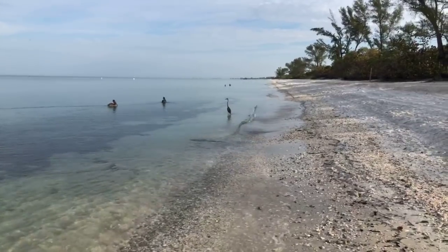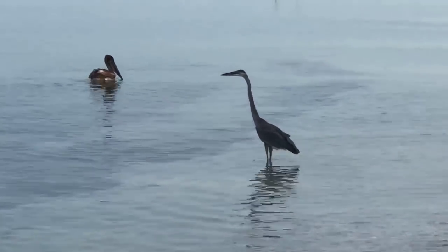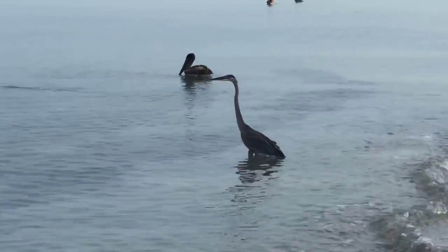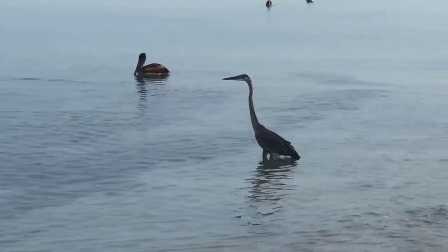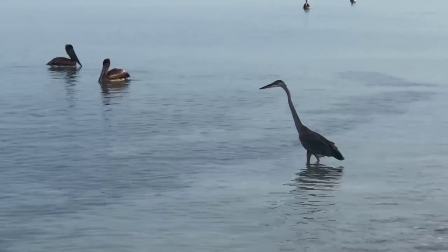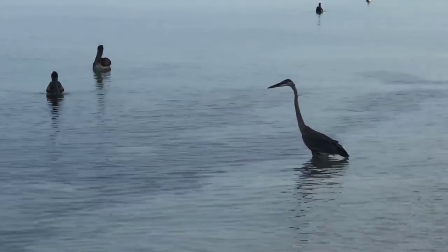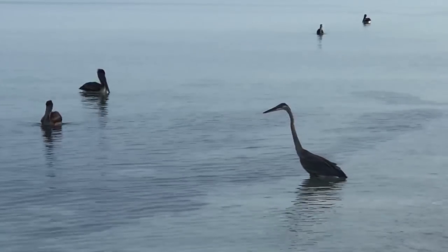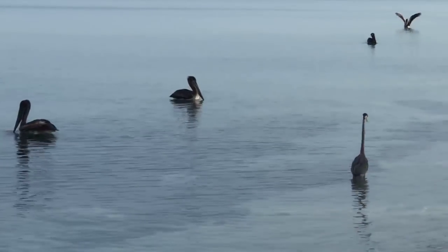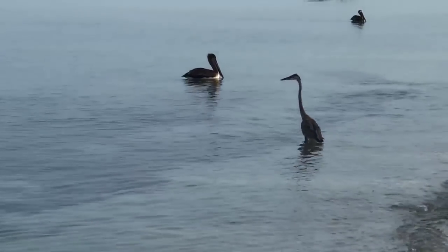I don't know if I'll be able to zoom into that guy. That's a great blue heron there. Magnificent birds. Pelican in the background. It's in the shade, kind of hard to see. More of a silhouette. Some of our feathered friends there. See a couple more pelicans in the background. I'll see if I can get you a closer look at that big blue heron there, the great blue.